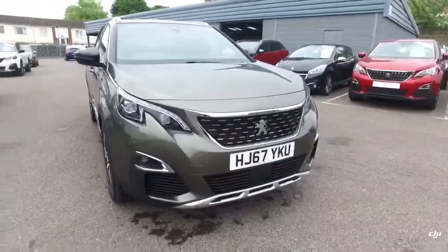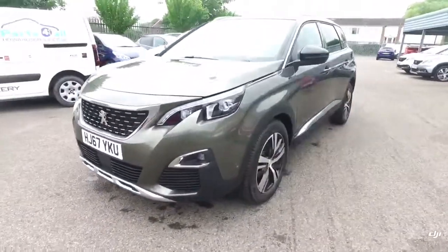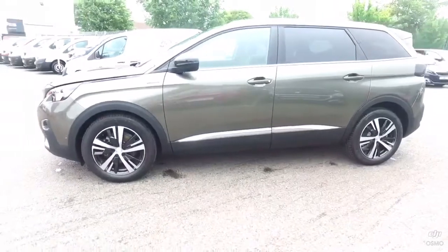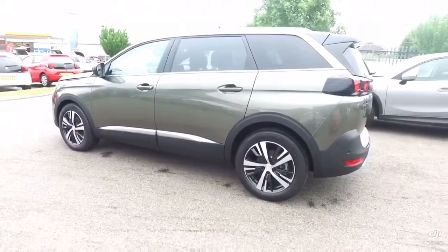This is Peugeot's 5008 SUV. This particular one is a 2-litre Blue HDI 150 brake horsepower GT Line. These are a 7-seat configuration. This particular car is in Aconite Grey. This is actually one of our ex-demonstrators. It's only done just under 700 miles.